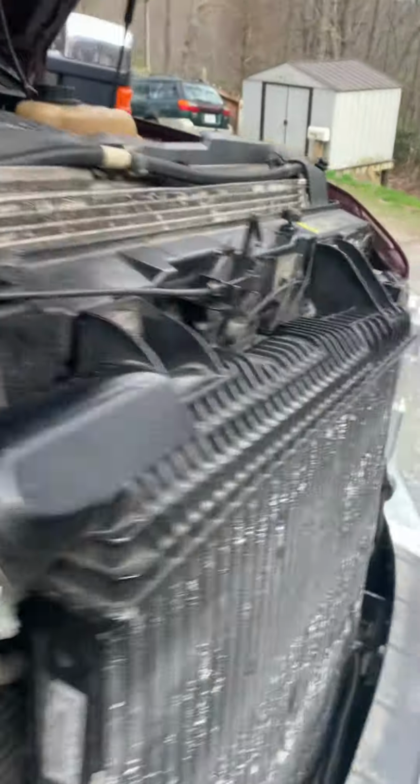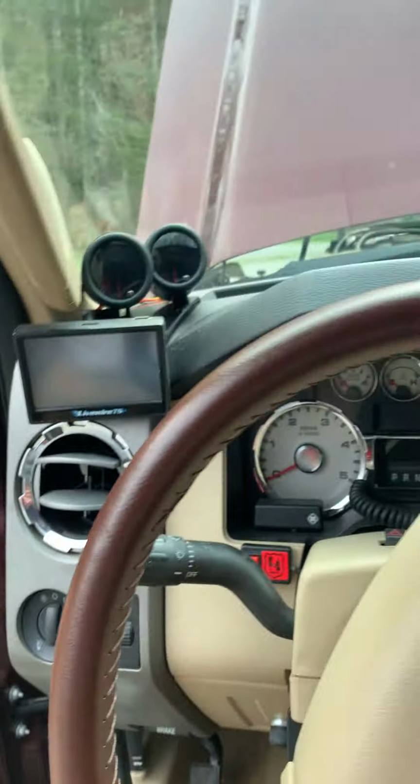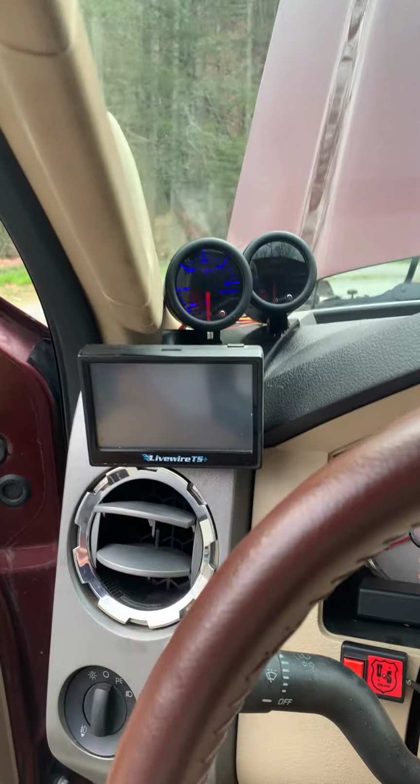Let me show you inside the truck, and then I'll show you a couple things under the truck, and we will end the video. So the way this setup works is I've got, let's see if we can get some light on this for just a second.